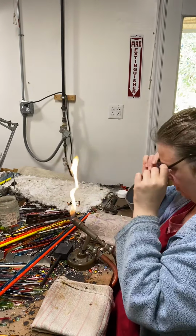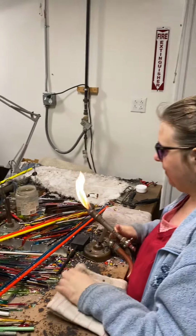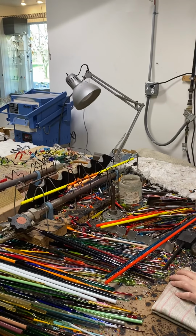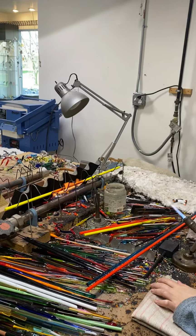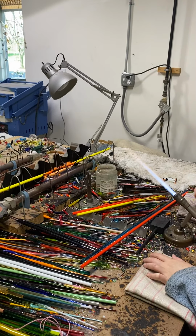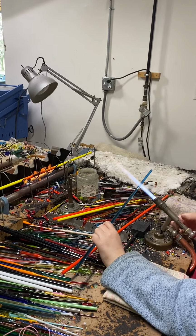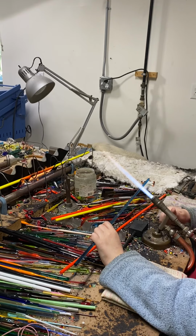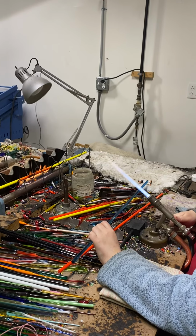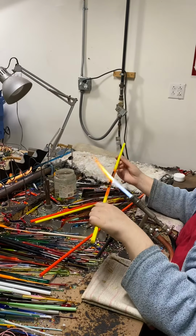Then put on the glasses. The rod is ready for pulling. As you can see, it's orange. It's more orange in the middle now than yellow. It goes back to yellow once it's cold, but when it goes hot, it turns orange. So that was too much. And I can switch them.